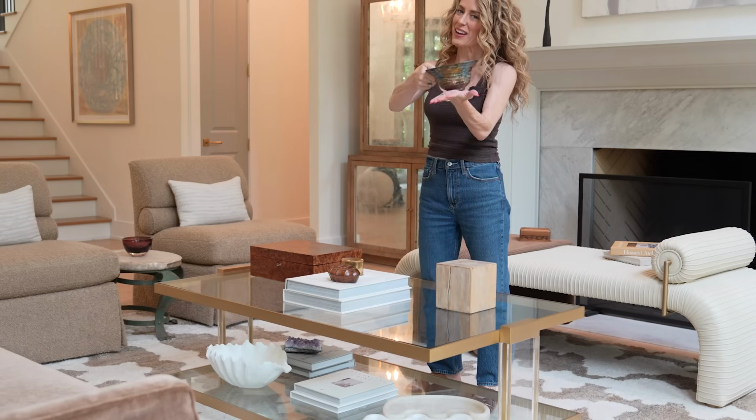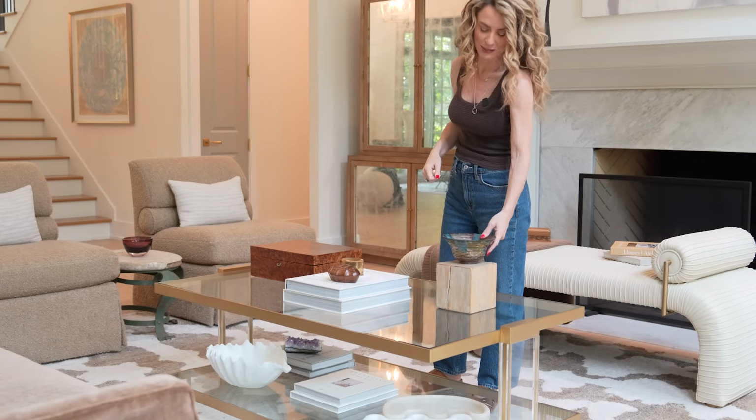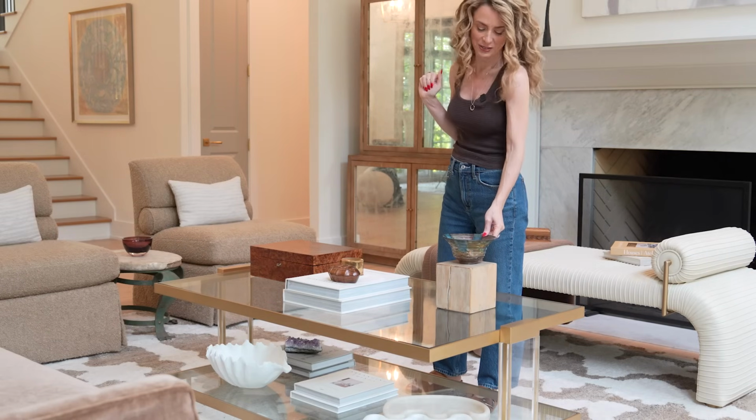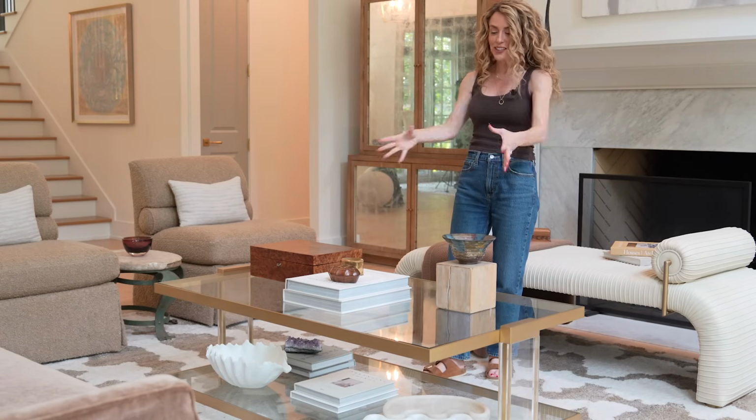Then I'm gonna take our raku bowl that we found. Oh, I love this thing. I cannot believe I found that today. It was such a steal of a deal too. It was like $30, I think, or $37, something like that. Okay, look how pretty that looks.